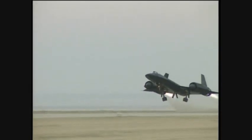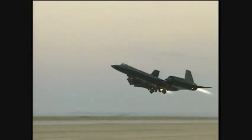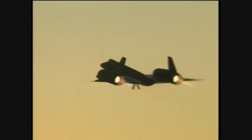Standing on the runway at Edwards Air Force Base, your body trembles as the SR-71 blasts down the pavement. Flying this airplane is very demanding, challenging. You're always on the edge of your seat.